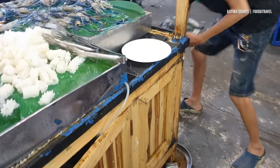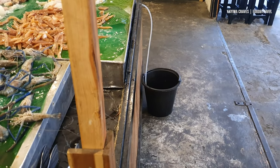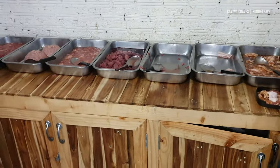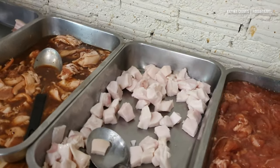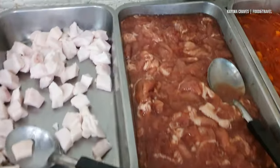This is the seafood section, lots of options. I'll also be taking you to the meat section, and also the vegetables and the sauces too. These here are some of the meat selections you could pick from. Some of it is marinated, some of it is spiced up with different ingredients. So it is up to you to select what you want. I'm gonna be selecting what I want, and let's go grill it ourselves.